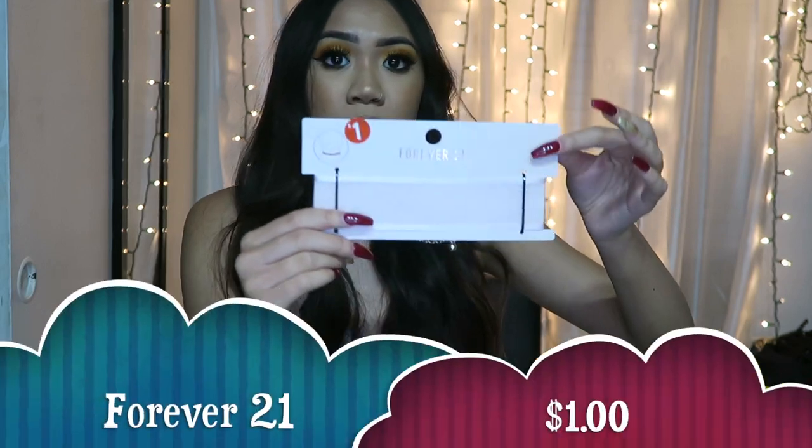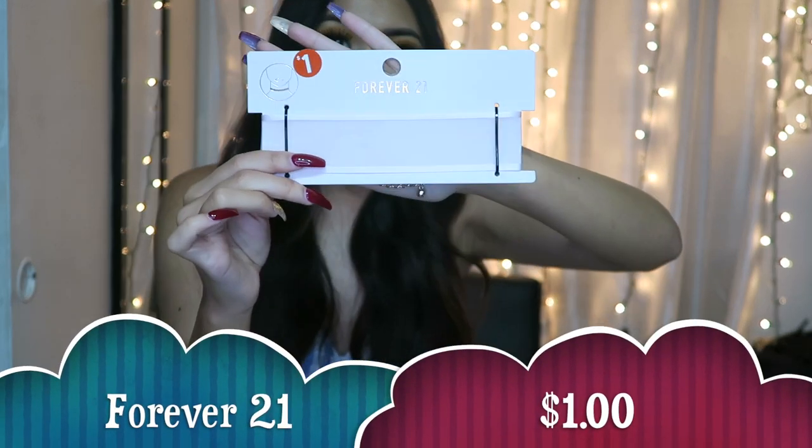Also got this choker for $1, as you can see. I still haven't taken it off of the packaging. It looks literally like that pink ribbon that you find on a Christmas present, but I haven't worn this yet. I thought it was cute. I mean, it was only $1, so there was really nothing to lose there.